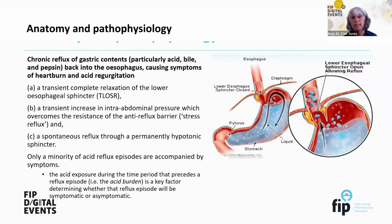Why does it happen? It's usually 3 reasons. You have the transient relaxation of the lower esophagus sphincter. The lower esophagus sphincter is supported by the diaphragm and closes the stomach against the esophagus, and you can have conditions where it doesn't work very well. Either it's transient, which is about 65% of all reflux, or you can have pressure on your stomach because you have a too full stomach, you're pregnant, or you do too much exercise, which pushes the acid through the closed sphincter into the esophagus, which causes the burning sensation. Or you get spontaneous reflux without that, if your lower esophagus sphincter is permanently relaxed, so hypotonic.